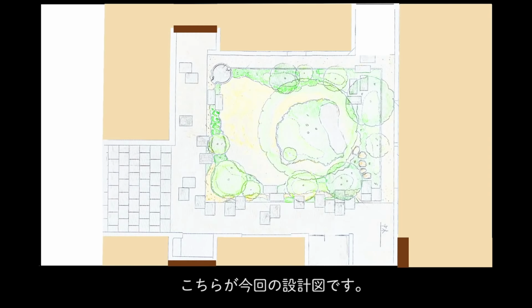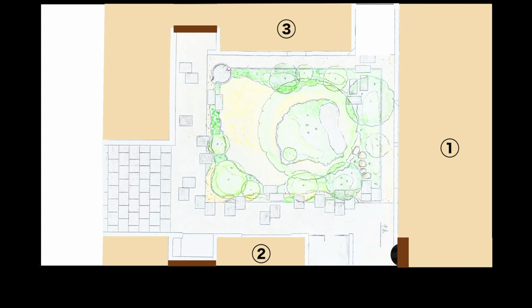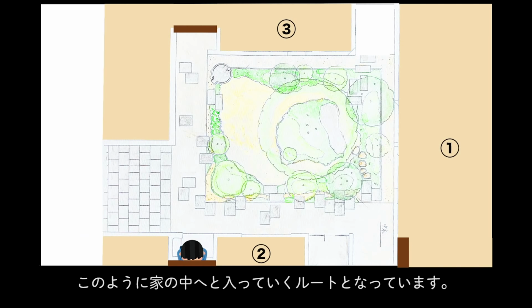This is the site plan. This building is made up of three homes, and the garden will be a central courtyard in between them. As you can see, this will also be the entryway to each of the homes.